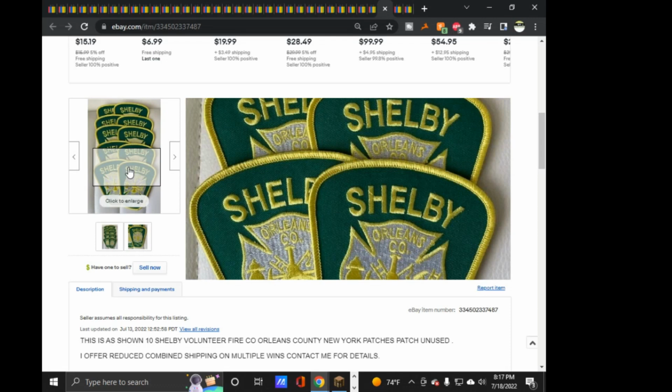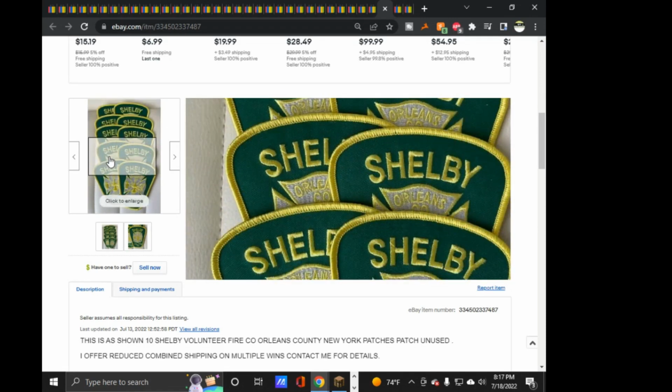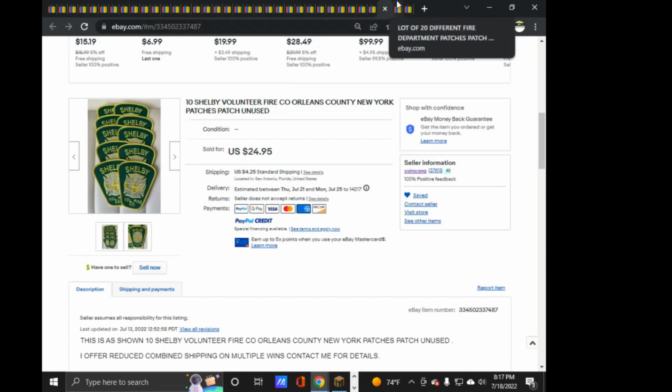Again, I already have this in my collection myself. I don't even remember when I picked it up or what I paid for it, but I'm sure this technically is cheaper because these will come out to about $3 a piece. So, again, I can sell one to a local, keep some for possible trades, and just sell the rest of them off.